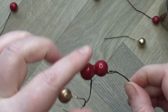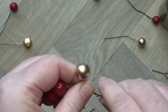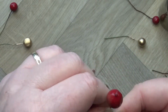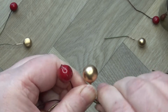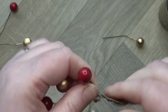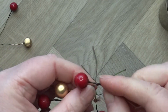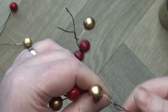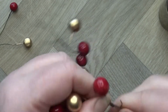And then because these 2 are stuck together, I'm just going to use them as they are. I'm going to put the gold on the other side, like that. And then I'm going to take a red one. And then I'm going to take a gold one. And vice versa, all the way around until you have a long line of berries. And it also uses up all your Christmas stuff left over from your wreath. So nothing goes to waste or has to be stored for next year.